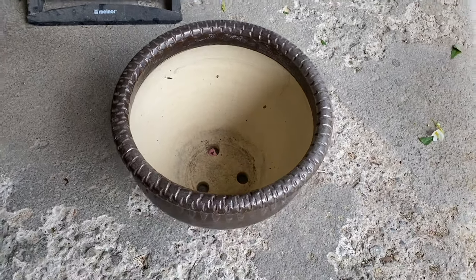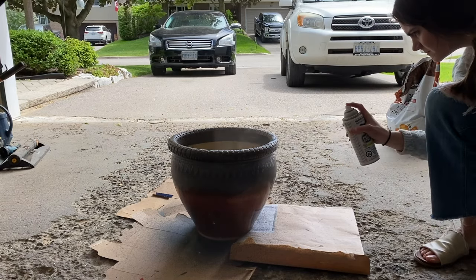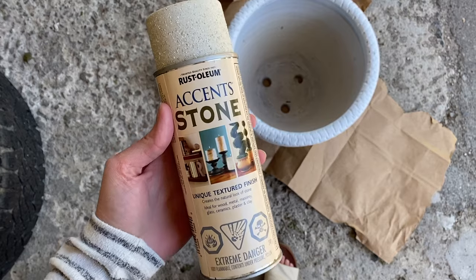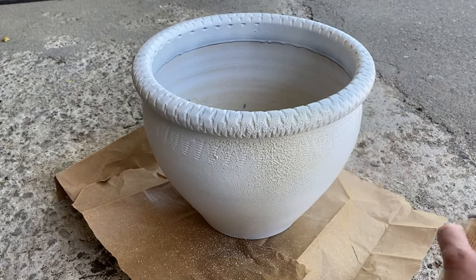As I mentioned, I had a few pots kicking around my garage that my neighbor had given me. They weren't exactly my style, so I decided to spruce them up with a little bit of spray paint. I found this cool stone spray paint and decided to try this as another way of integrating a little more texture into the space. It applied like regular spray paint but required a handful of buildable coats.